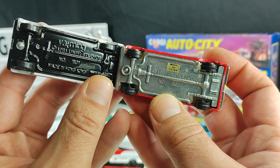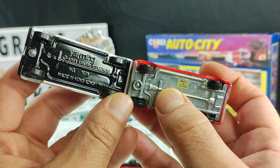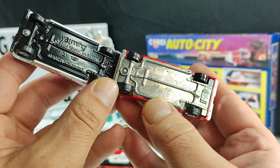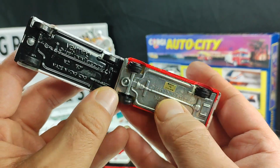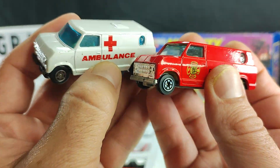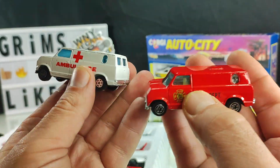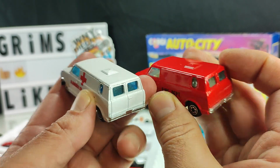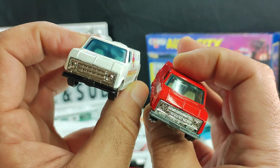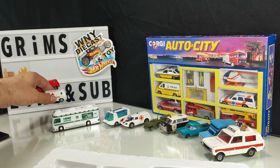So, let's see. Yatming on that one. This is obviously the same casting, but Yatming's missing off this. Just a sticker saying made in China. It's got an 81 Universal Studios. So I'm assuming the first time they used this casting, it was based on something like an 18 van or something. I don't know. They just recycled it. But cool to have a few new vans in my collection.